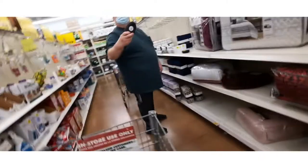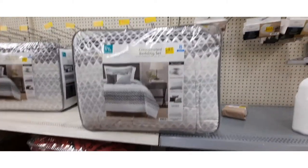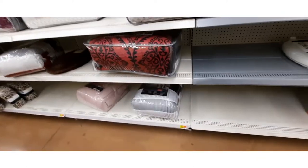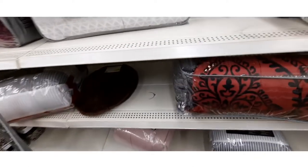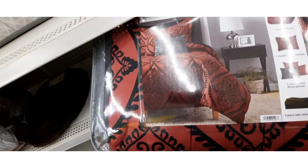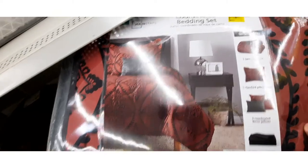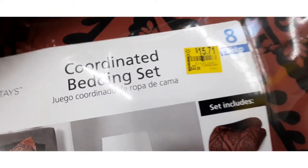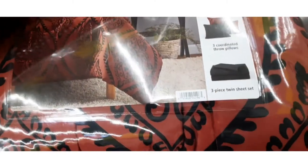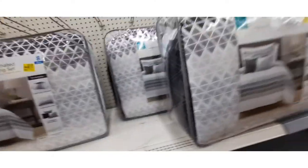Reusable face mask. Oh, yeah. Bedding sets. Ooh, that one's pretty right there. That's a pretty bedding set. Wonder what size it is. Very pretty. Oh, it's just a twin or an extra large twin. $15.71, regularly $44.88. Comes with a twin comforter, one standard pillow sham, three coordinated throw pillows, and a three-piece twin sheet set. It's not bad, that's pretty. All of these are twins, though.